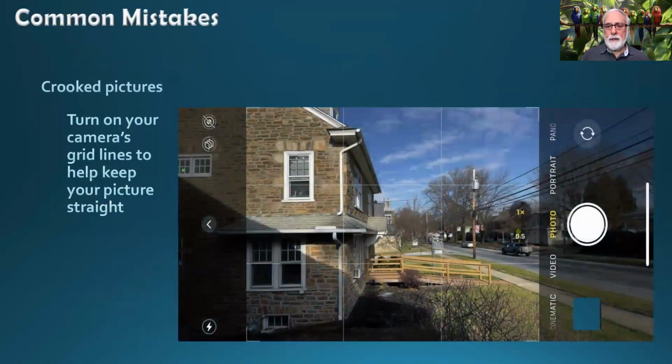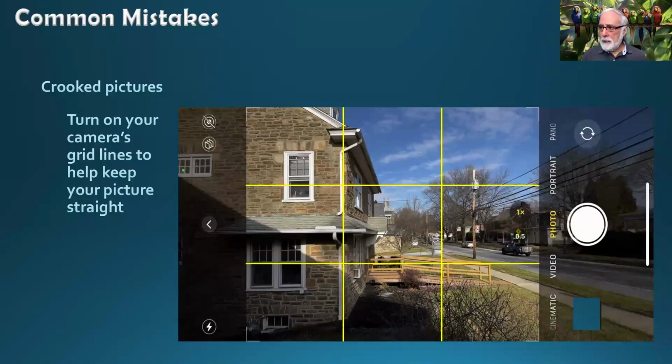Your camera has a grid that you can enable. You need to go into the menu system to enable it, but it helps you from shooting crooked images. And the grid usually looks like this, and I'll enhance it here in yellow to show you what it looks like. This is what it looks like normally, not enhanced.